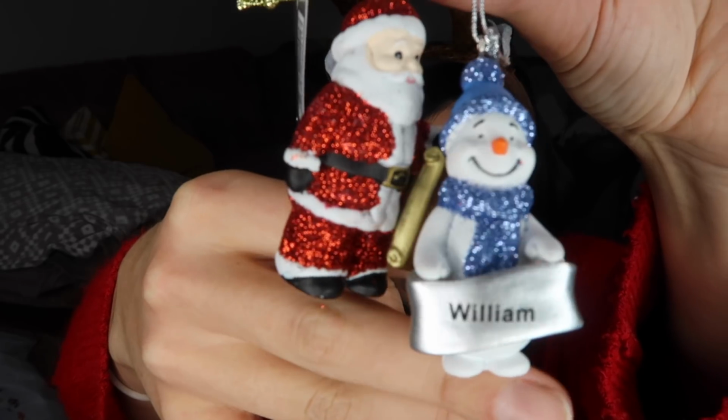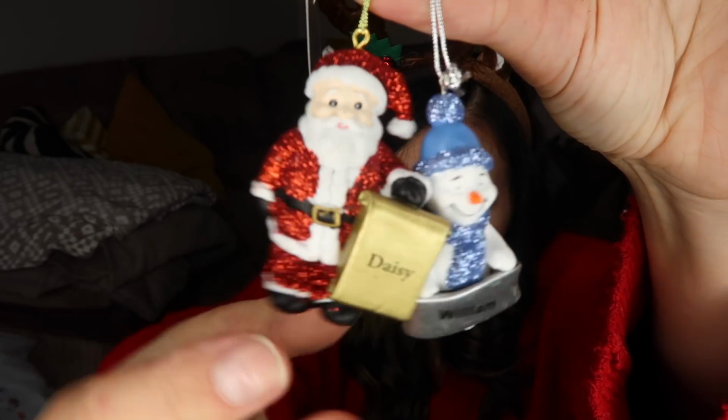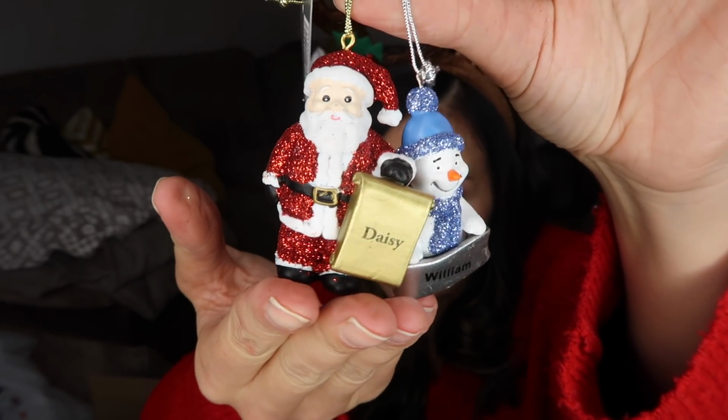And then the other two things that she bought were decorations, and she does this every year without fail for both kids, and they are personalised. So William, or Bill, has a snowman and Daisy has a little Father Christmas, and they do this every year, and this is 2017's offering.